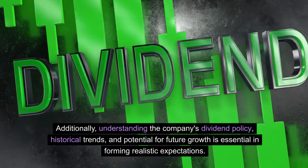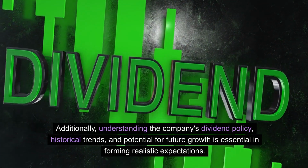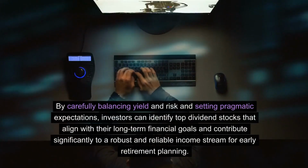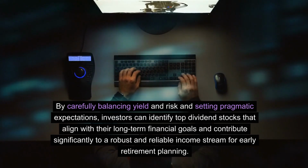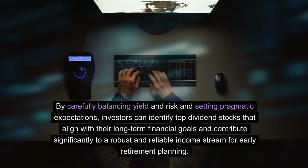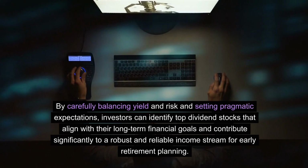Additionally, understanding the company's dividend policy, historical trends, and potential for future growth is essential in forming realistic expectations. By carefully balancing yield and risk and setting pragmatic expectations, investors can identify top dividend stocks that align with their long-term financial goals and contribute significantly to a robust and reliable income stream for early retirement planning.